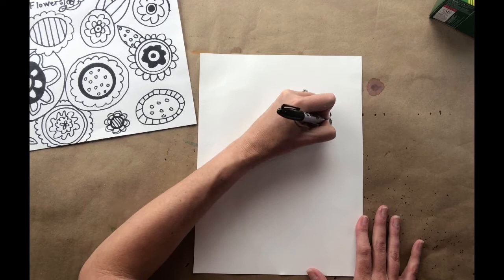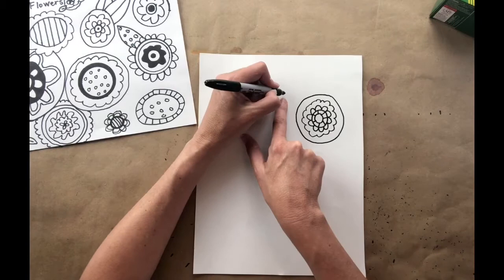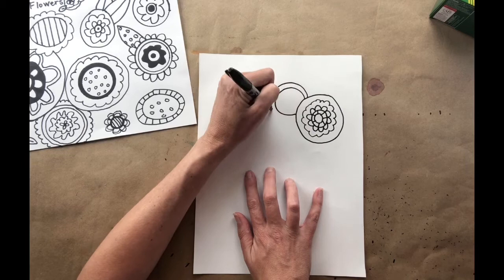So as you're drawing your flowers, think about placement of your flowers and which flowers are in front of other flowers. I want this flower to be in front of the next flower I draw, therefore I'm only going to draw part of the circle for that flower.